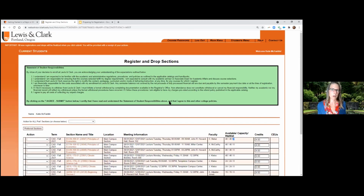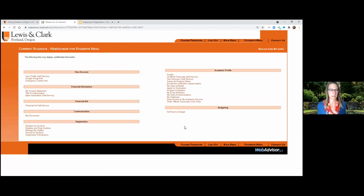Now we are going to pretend it is the 28th. So I'm going to go back here to the Students menu. This part won't work for you right now. We're just going to pretend we're in a time machine and we're going to head to the 28th and it's registration time. How do you access that shopping cart?